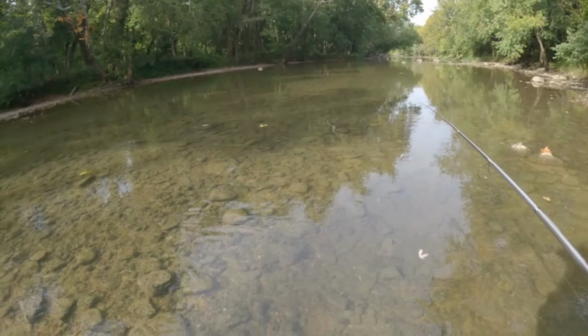Get up here. Is this a bluegill? Now, that is a prime example of what I'm talking about. Look at that. Catch it all with this. Oh, let's go over here. Man.